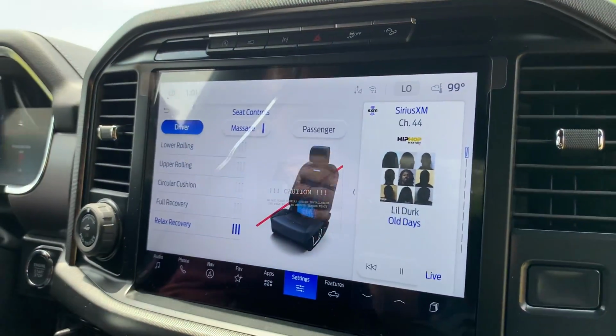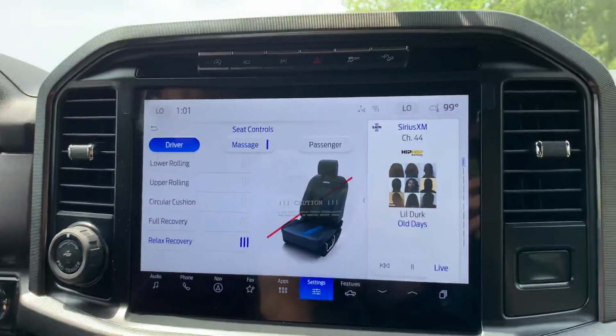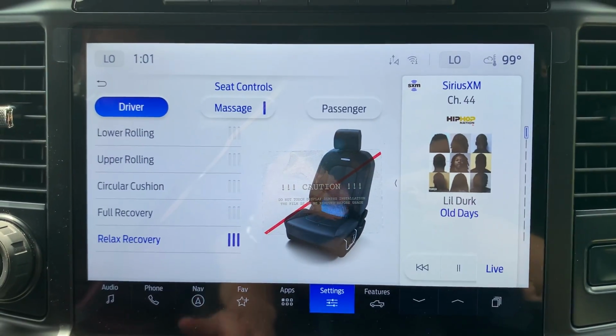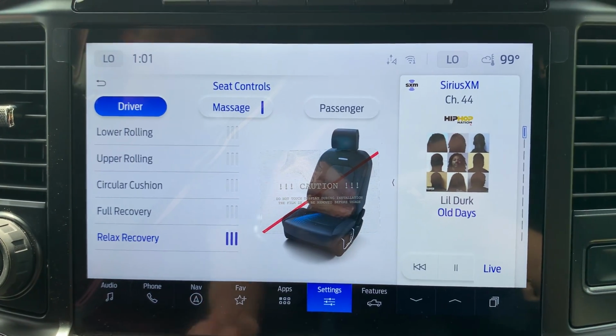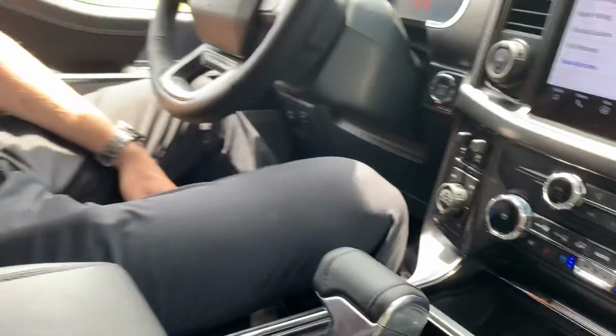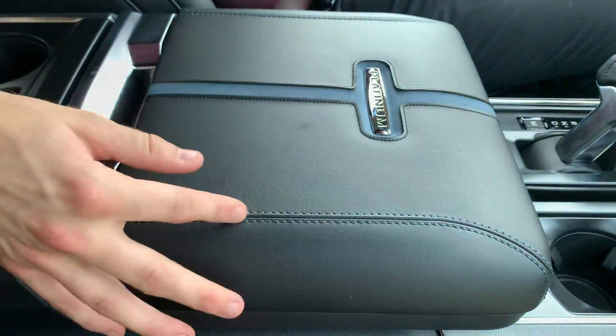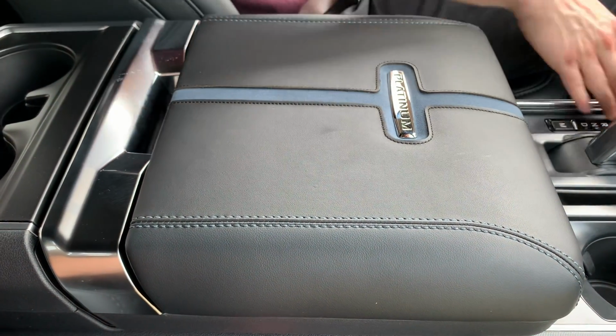All kinds of options, even just a relaxing option for those nice long highway drives. But this is the most comfortable truck that I've sat in this year. We haven't seen a limited F-150 yet, but these seats are absolutely gorgeous with the two-tone blue suede and your black accents with the silver cross stitching. It's a great look.